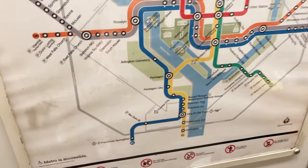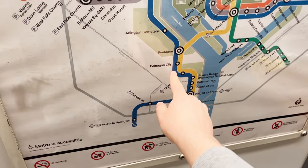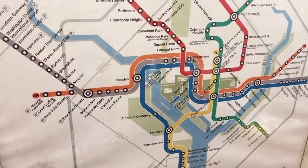So we're now arriving at our first stop, Crystal City. I'm actually gonna go to the map now and show you to count stops. As you can see on the map, we started here at Ronald Reagan. We just stopped at Crystal City. Now we have 1, 2, 3, 4, 5 stops to go.